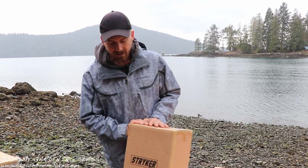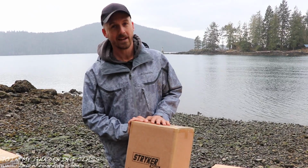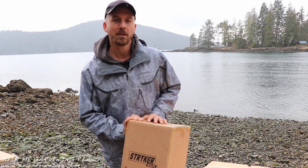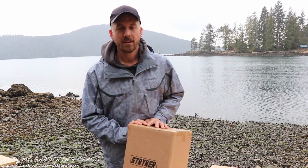I found a British Columbian company called Stryker Boats, and this is their Hunter Series Jet 420. This boat is an inflatable. It's reliable, it's strong, it's fast, it's light, and we're gonna hopefully have this be our primary mode of transportation to and from our off-grid property here in British Columbia.